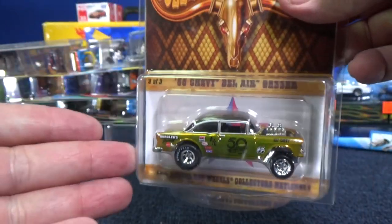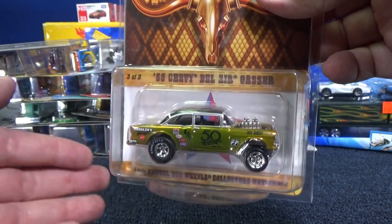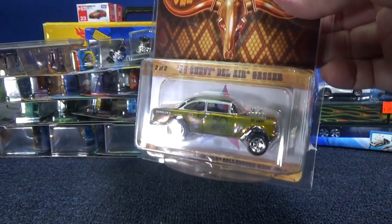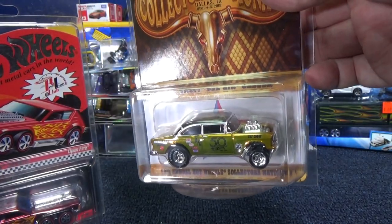Now this is number 3. This was free when we paid for our attendance. I think it was like 75 bucks a person. You go to the Saturday finale, and this is your gift for attending the convention. Pretty cool. Another fantastic year of convention souvenirs.